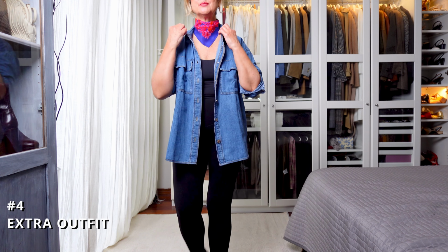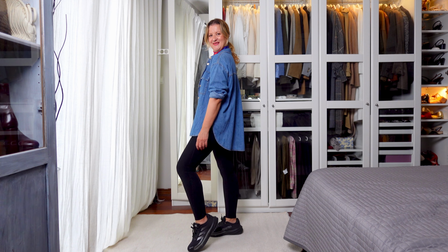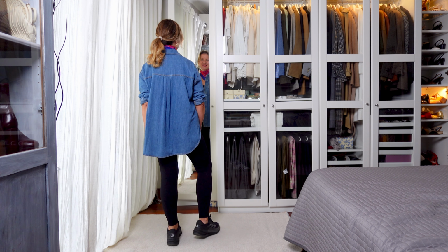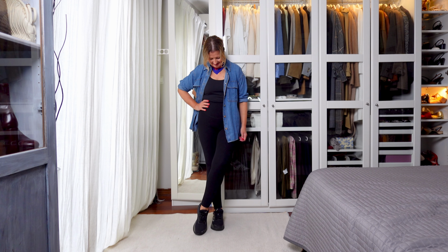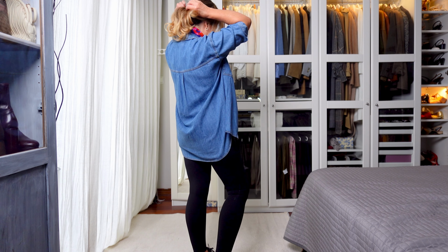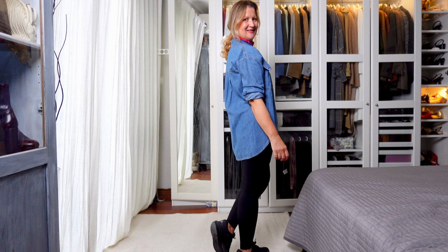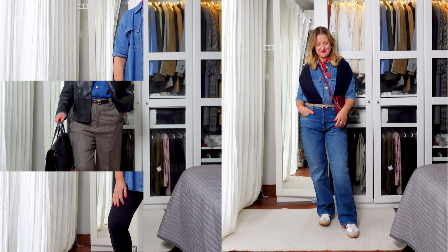And today we have an extra outfit. Who says you cannot be stylish to go to the gym? Layer your denim shirt opened over a t-shirt or any top. It can be white, black. Add black leggings, black Adidas trainers and a beautiful scarf around your neck will make all the difference. It will add a smart element to this very casual outfit. A silk scarf from Cézanne. I just need to grab my bag and I'm ready to go to the gym.